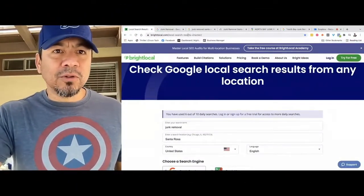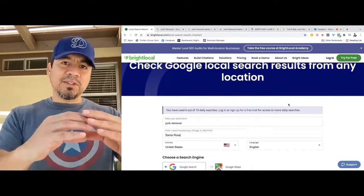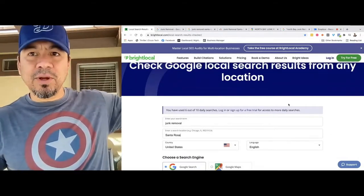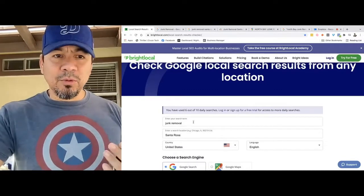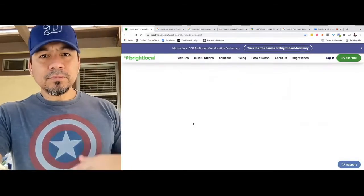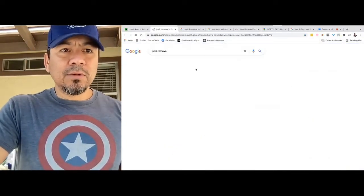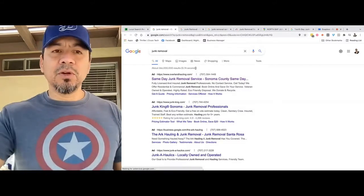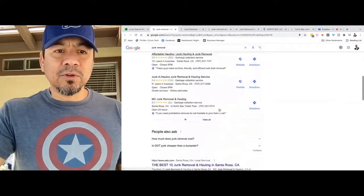The reason this is important is because Google gives me, the customer, two different results based on what I type in. I have a tool called Bright Local for local search results, and what it does is mimic my location. I sit here in Paso Robles, California, and Santa Rosa is like 4 or 5 miles away from where I live. So if I type in "junk removal" and mimic that I'm living in Santa Rosa and hit search, it's going to show me what shows up for someone living in that town, either on my phone or on my computer, just like this. And you'll see the different search results.